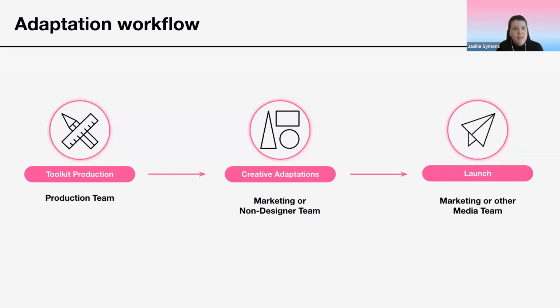The difference comes in the next step with the adaptation of that toolkit. In this workflow, this adaptation is actually being managed by a marketer or another person who doesn't sit necessarily in that immediate creative production team. This way, if there's a simple need to produce net new creatives by swapping in new content into an existing design, a marketer is able to manage this self-serve.